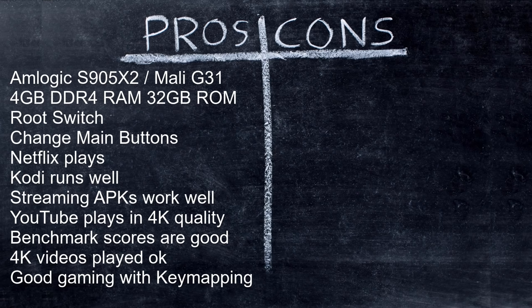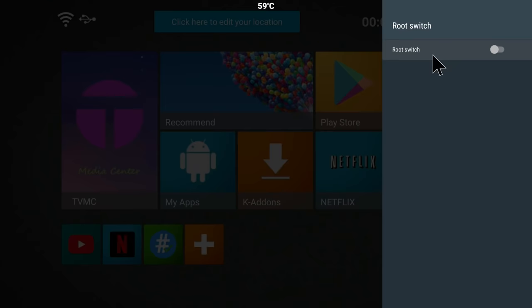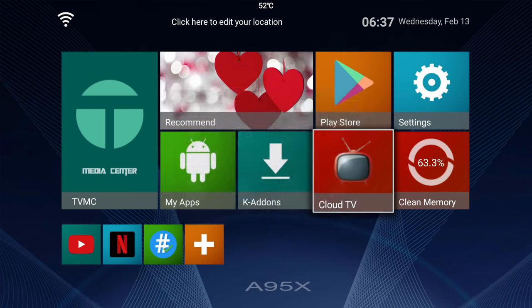Something I forgot to mention in the beginning, is that this box comes with a root switch in the advanced settings area to turn off root access if you so choose. Another feature I missed is the ability to change the large main buttons on the launcher.